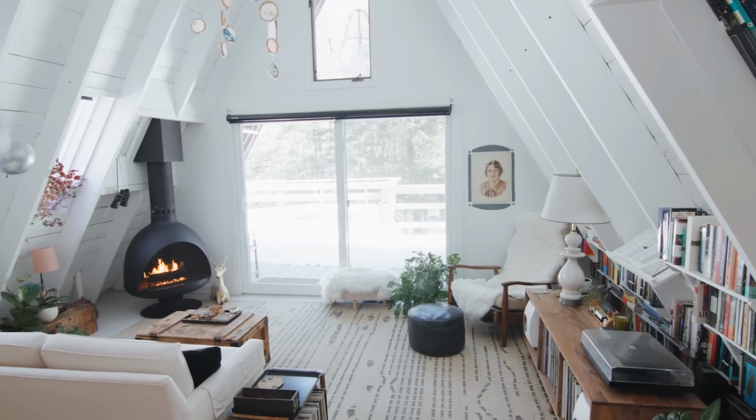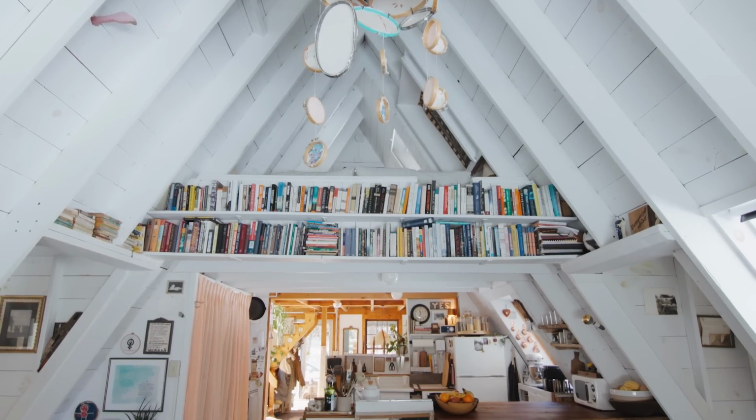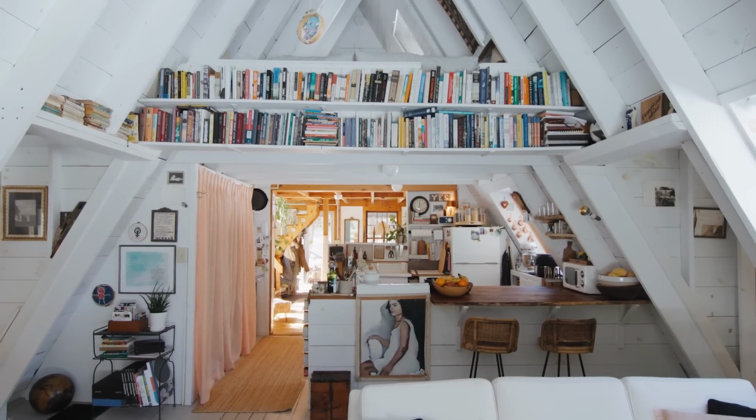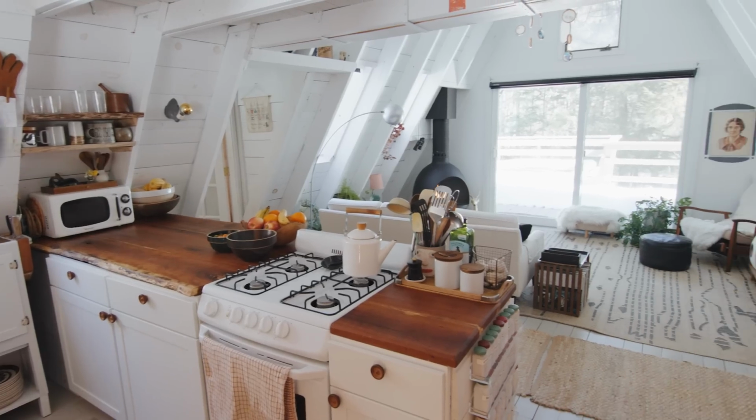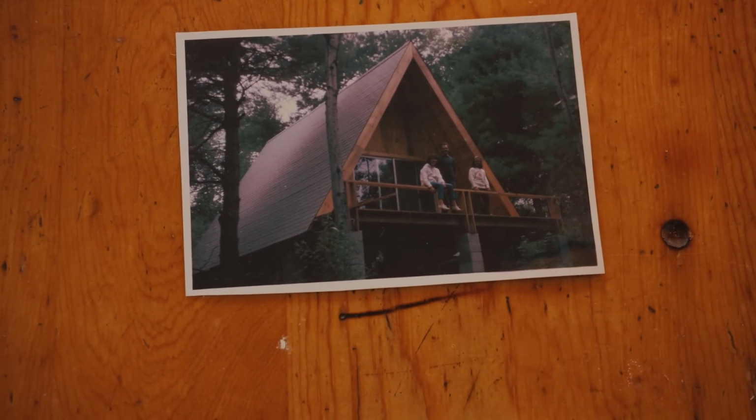My dad's parents were looking for a little retreat. They were in their 40s. They befriended the landowner and bought it for several hundred dollars in 1963. They found a kit company in Maine who built all the timber, and it came on a flatbed truck down this little dirt road. They spent the summer building it, just the three of them.